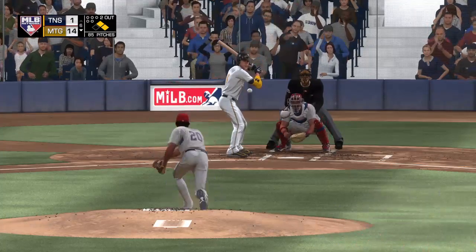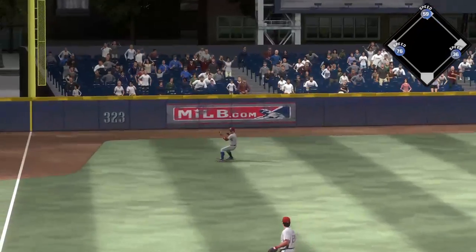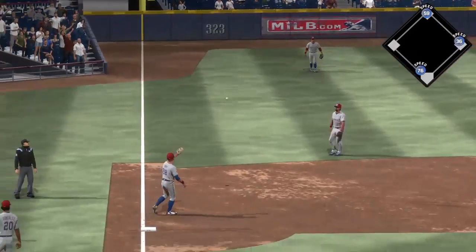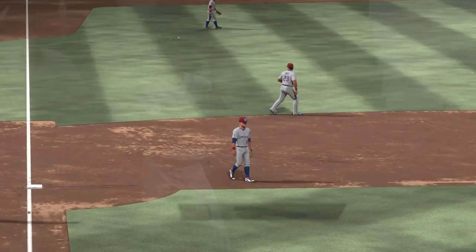Here comes the first pitch. This is line to left. That's in there. Base hit. Tack on another here as the runner scores from second.